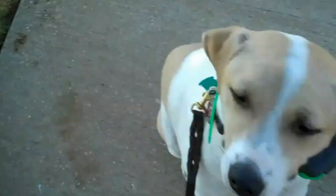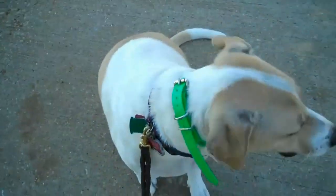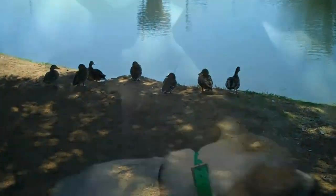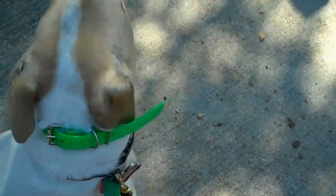There's my dog. Here's my ducks. Dog. Ducks. Good girl. So we're over here in the kids' playground area.